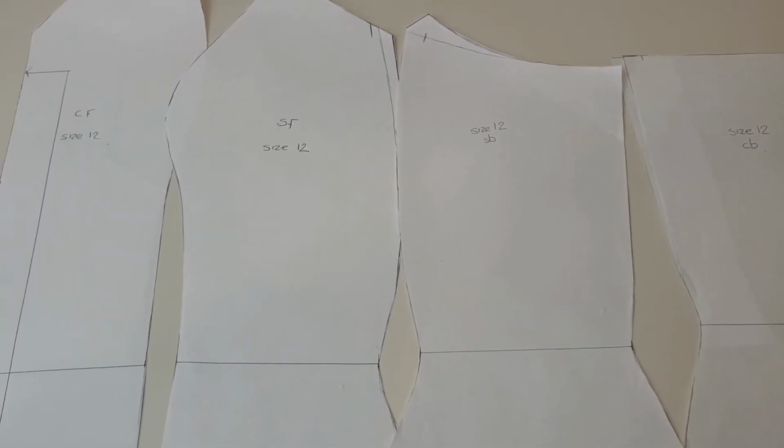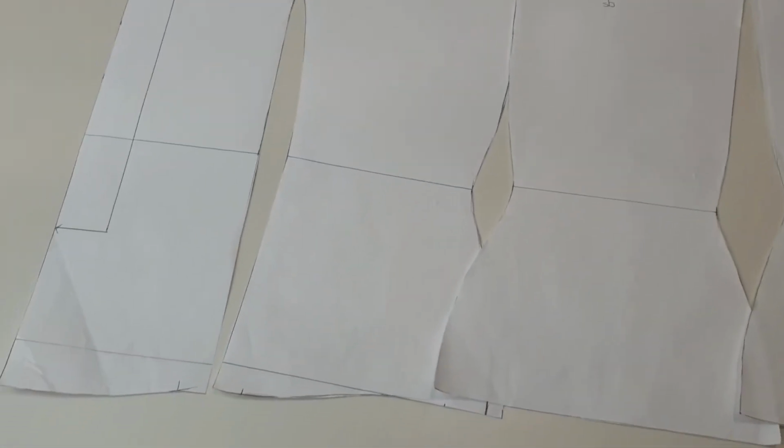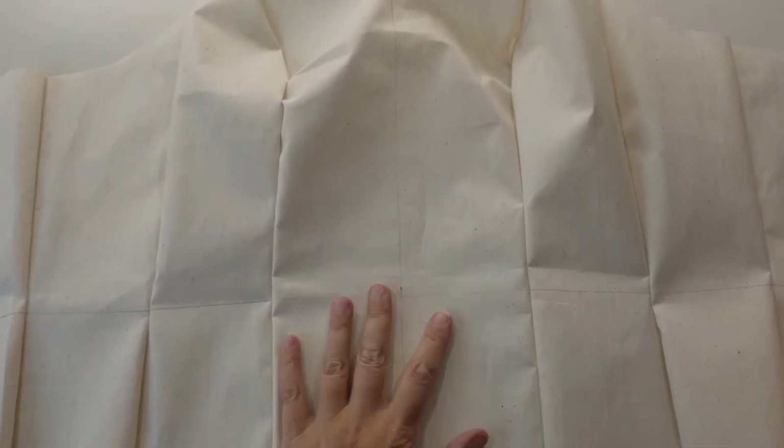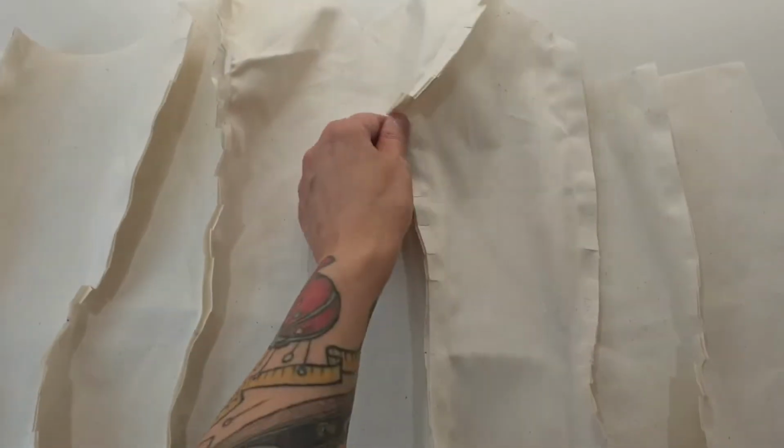I'm just going to pop it on the dress form and have a quick look because I can see from there what I need to change. So this is my toile. It's just a single layer of calico which I've sewn together with the correct seam allowance, and then on this side I've just clipped around the curves of the waist and around the bust.